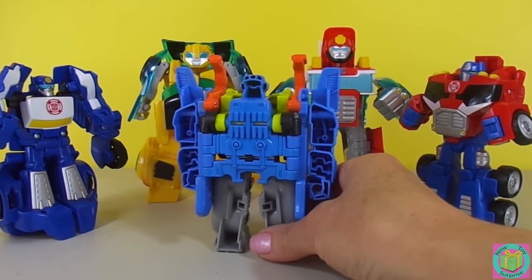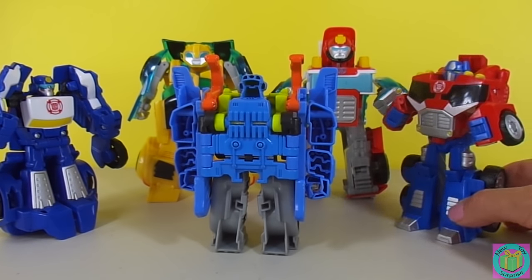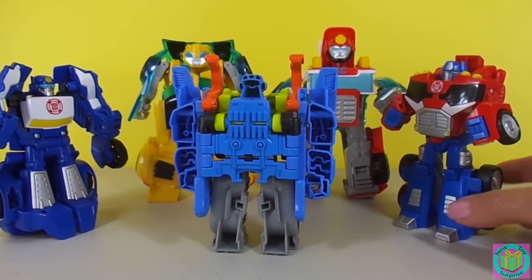Hi guys, I'm Salvage. I'm in charge of keeping things clean to clear the way for rescue. Hi Salvage, welcome to the rescue bots.